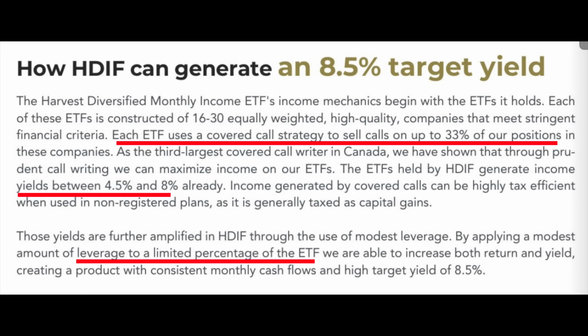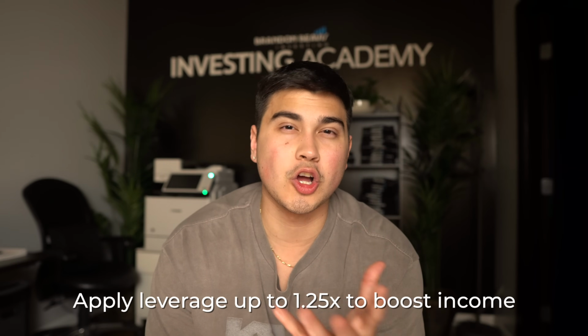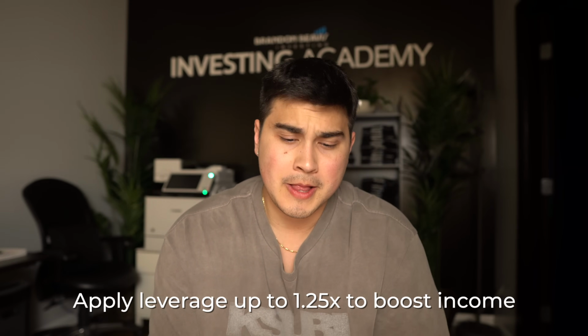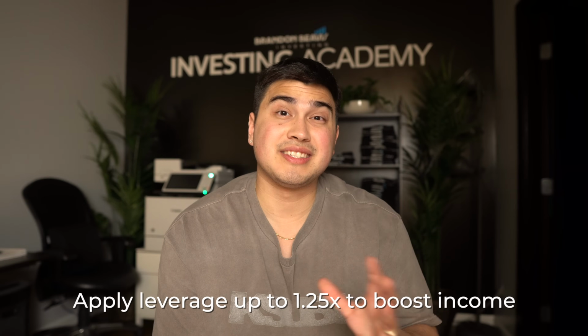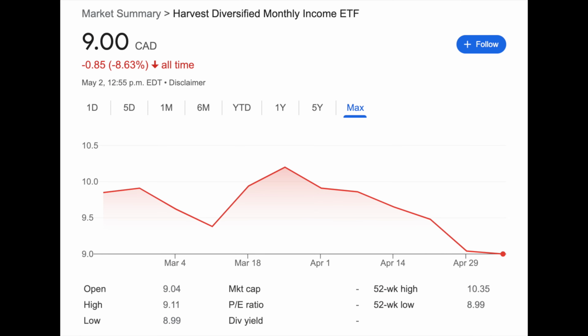On top of that, they do apply a slight amount of leverage. By digging in a little deeper, they apply about 1.25 times leverage. This is all part of this income enhancing strategy. And I know you may be thinking this all may sound very aggressive and very risky. This fund is ranked a medium risk fund. And it's very important to understand that in the world of options, covered calls are actually on the conservative side. You can get very risky with options. You see a lot of people doing a lot of crazy things with it, but there are also very safe and secure ways to use options to boost yield. These funds, again, are totally structured around that.